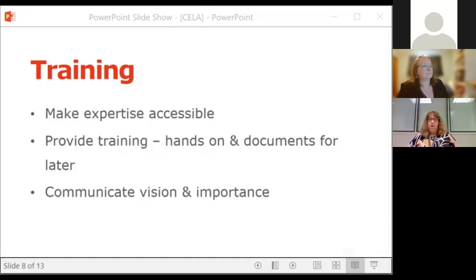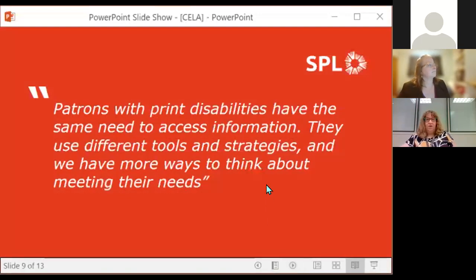We train them on the guidelines documents. We'll go through the documents and explain to them and see if they have any questions. We emphasize that it's just different equipment. Patrons are the same, just a different way of meeting their needs.